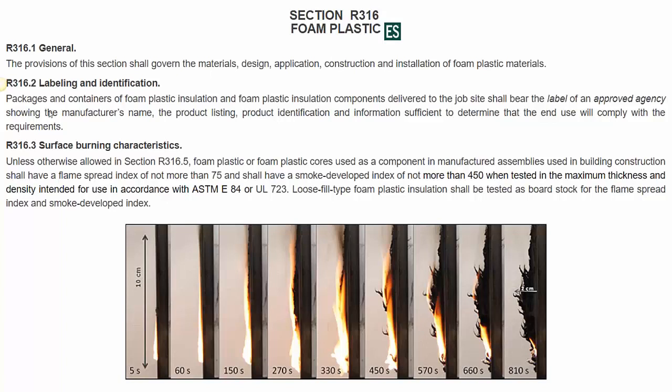So section number 2 just basically says all of the foam that you're putting on a building has to have labels on its packaging to identify it, and it has to be sufficient to determine what the end use will be and whether it'll comply with the requirements of the code.